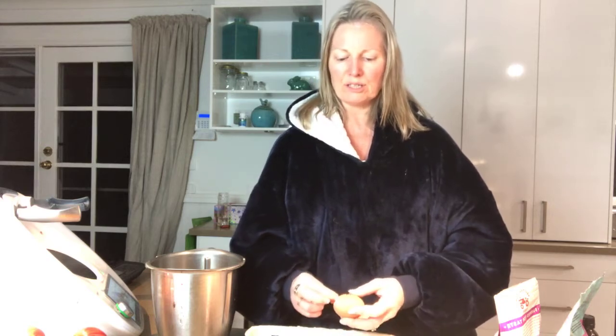And then you add 400 mils of coconut cream or coconut milk. Now, I tend not to buy the coconut milk because I like the cream, because basically the coconut milk is just coconut cream with some extra water. You can just put in extra coconut cream, or you can put in coconut cream and water, or you can just put in a tin. But these little green ones are only 270 mils, so I will have to add a little bit of extra liquid.